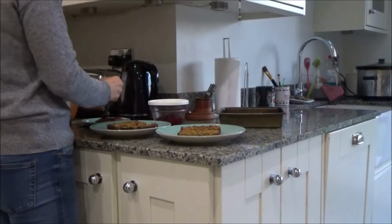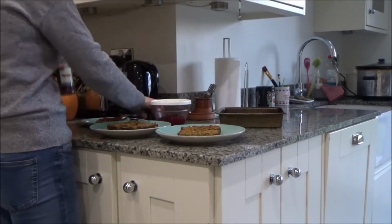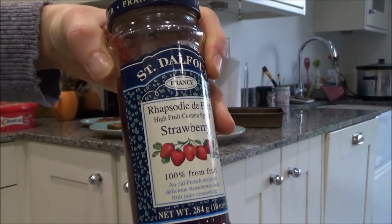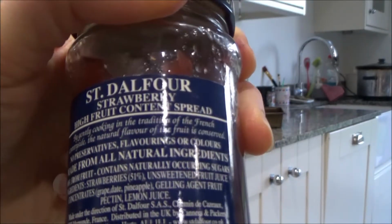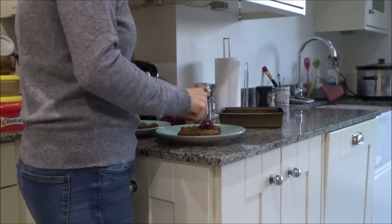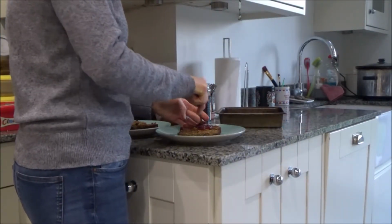Once they are toasted, I then put the jam on Ted's pancake. The jam I'm using is one we buy in our local supermarket. It's called St. Dalfour. It's an all-natural jam. It contains grape juice as the sweetener, and Ted really likes to have jam in the morning. I don't mind him having this one, as it doesn't contain too much sugar. Howard is having the same jam, and I'm having a homemade raspberry jam.